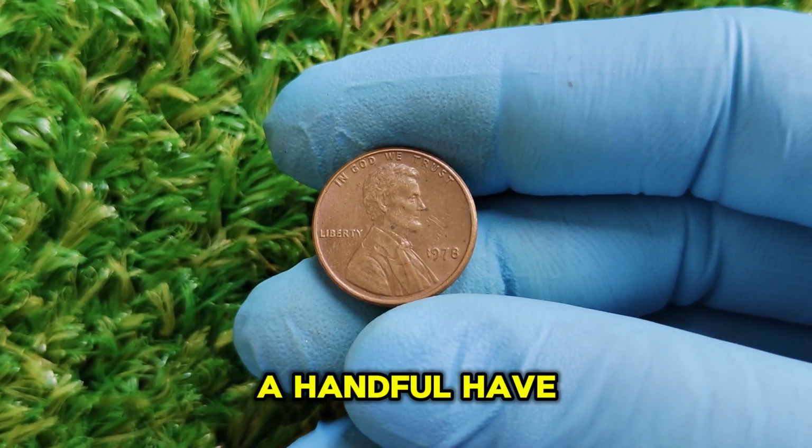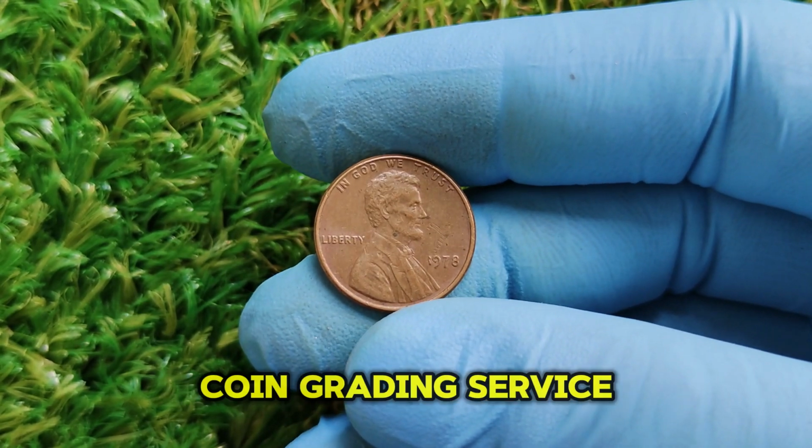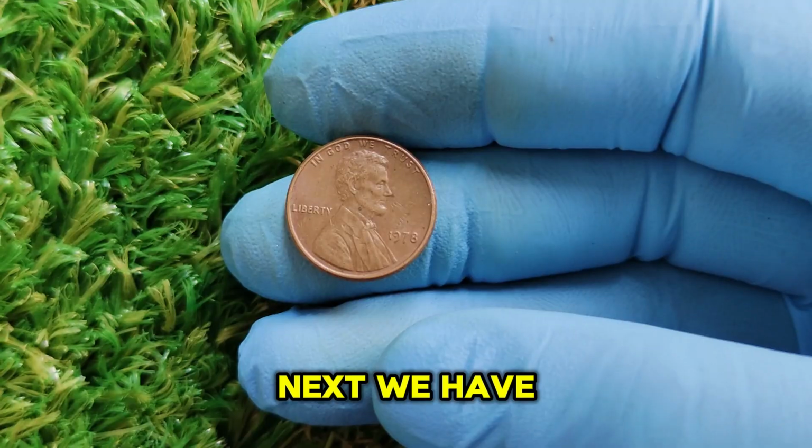In fact, only a handful have been graded and certified by reputable organizations like the Professional Coin Grading Service, PCGS, and the Numismatic Guarantee Corporation, NGC. Next, we have demand.